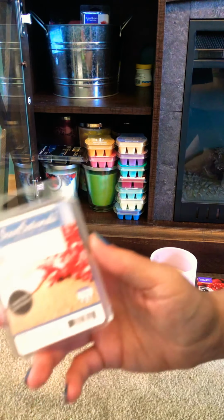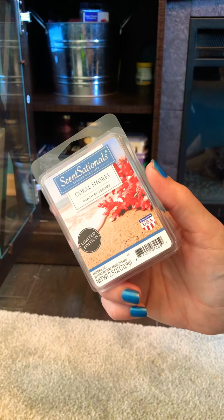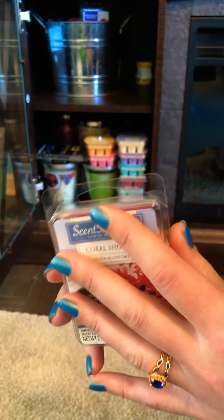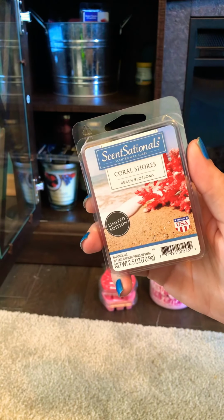I'm just throwing stuff everywhere. Coral Shores. Now this one's definitely a little bit less spring and more of a summer scent, but I'm dying to melt it because I'm just in the mood for hot weather. This is a beautiful, beachy, light white floral mixed with a hint of some kind of tropical fruit.